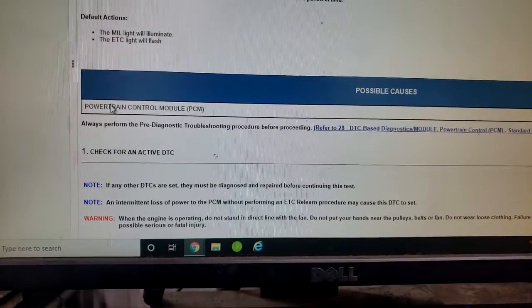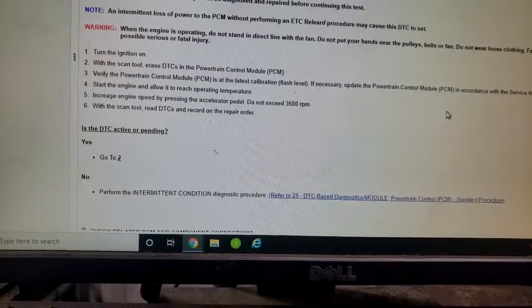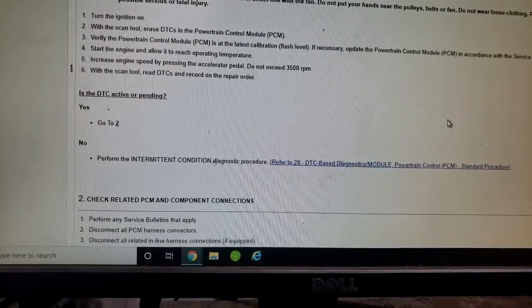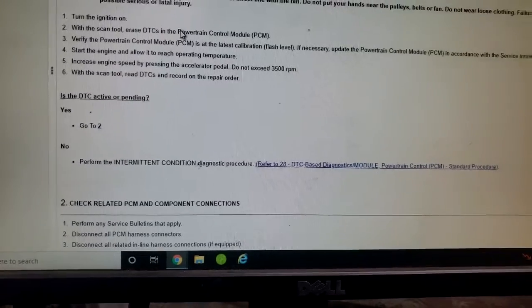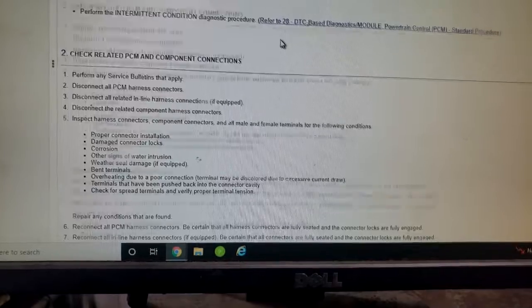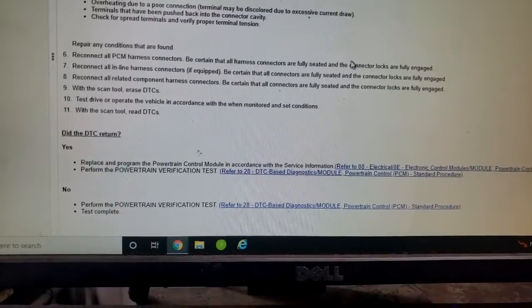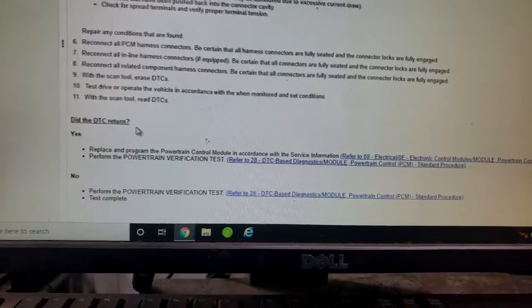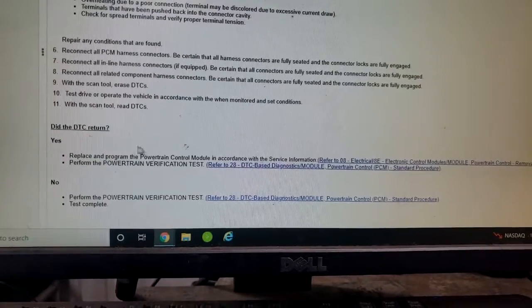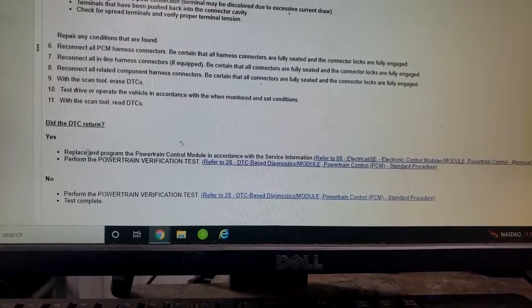So they want you to replace a computer. Whoa, guys, that is pretty straightforward if I've ever seen it. Now, you still should go to your preliminary. Guys, I'm no big fan of replacing PCMs until I'm 100% sure that's the issue, okay? The diagnostic is pretty basic. They want you to erase it and see if it returns. Did the DTC return?